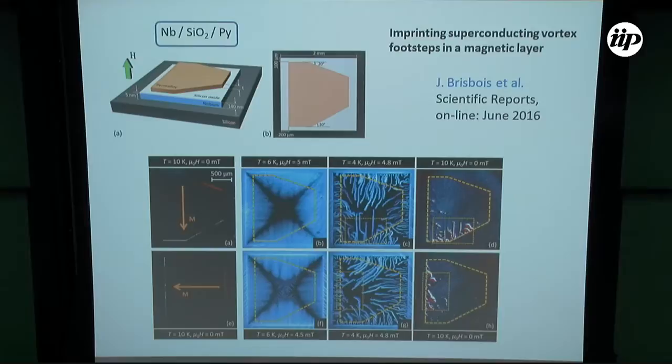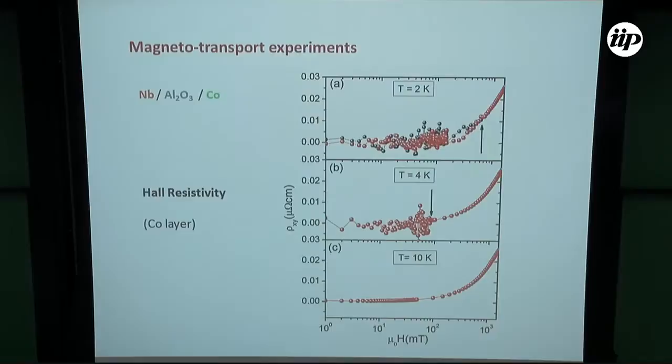Well, when our experiments were ready, the paper was almost finished. We became aware of a publication by Brisbois et al. They studied a similar system to ours, a niobium, an insulator layer, and permalloy, and they saw a structure very similar to what we have observed. And also, they observed imprinted textures in their permalloy layer, which subsist above the critical temperature of niobium. It's not so strong as what we observe in cobalt, perhaps because permalloy is a soft magnet, and then the texture produced by the avalanche could not subsist until very high temperature.